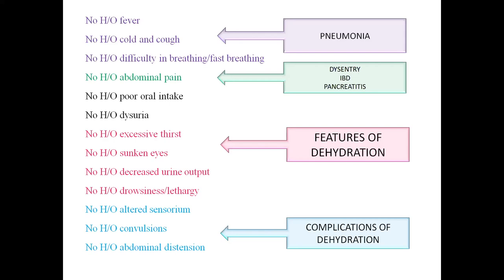And no history of dysuria, to rule out urinary tract infections, we have to ask that. The forthcoming histories are very important, because based on this you are going to assess the dehydration and state your diagnosis. No history of excessive thirst, no history of sunken eyes, no history of decreased urinary output, no history of drowsiness or lethargy. All these are features of dehydration.